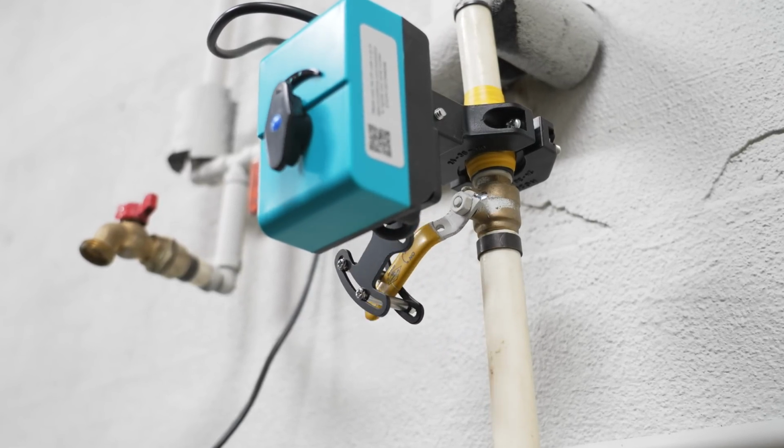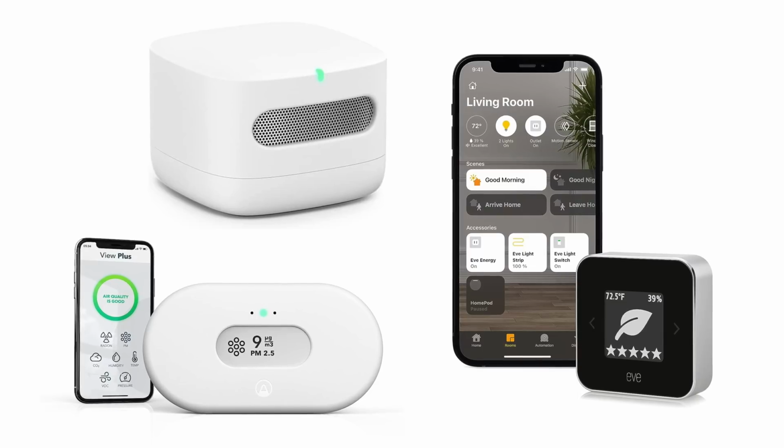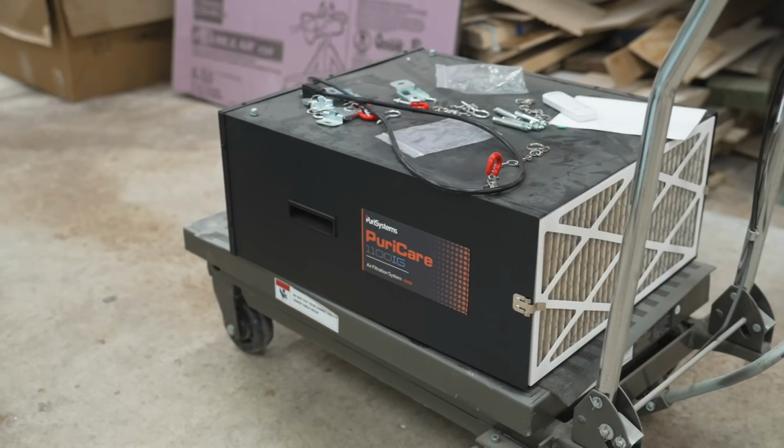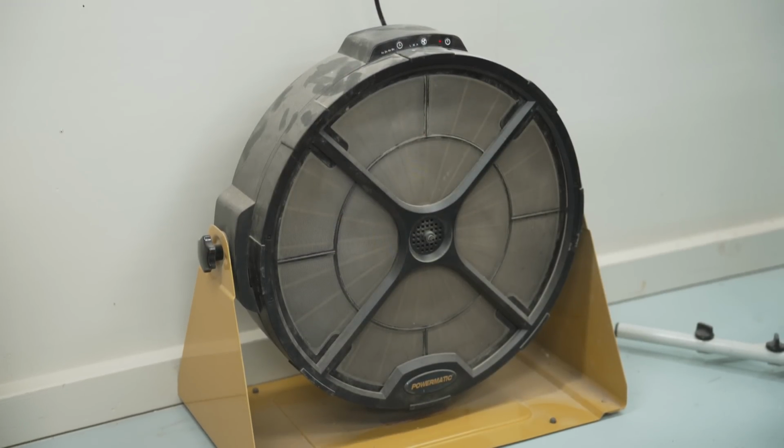From a workshop perspective, I think air quality sensors are a really great option because not only does it allow you to monitor the quality of your air, whether that's with airborne dust or VOCs, you can get notifications when those levels get really high to kind of remind you to put on PPE, but they can also turn on machines like air filters to automatically clean up that air without you having to do anything.